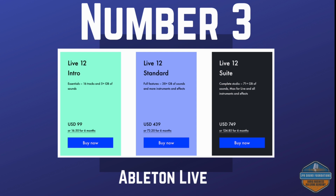Again, you buy these. You don't pay a subscription for these. You just buy them. $99 is for the intro. The standard is $439, and of course the big one with everything built in, all the samples and sounds and Macs and all these other different things that you can do with it, is $750.